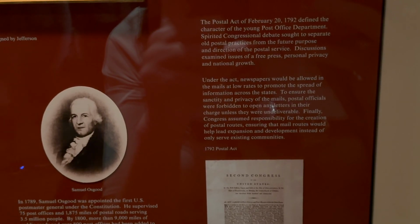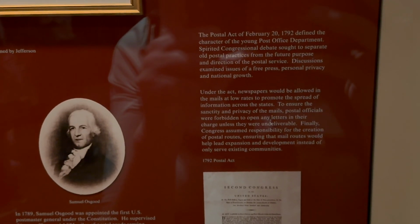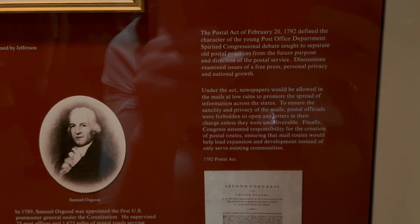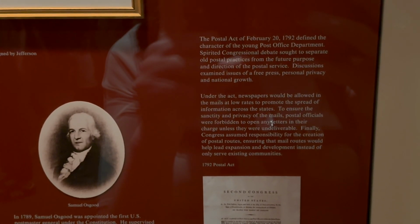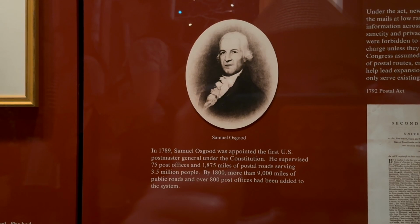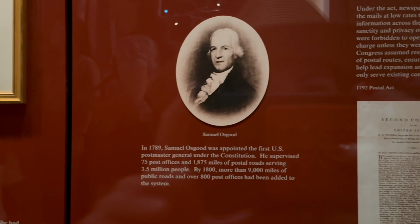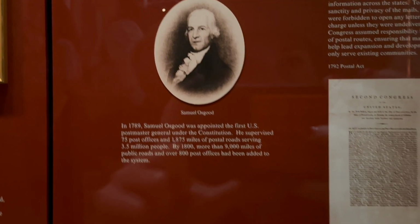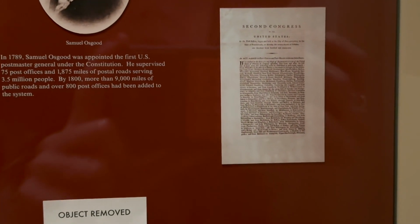Does anybody know who this is? Who's this? If you would go all the way there, I would go the way back. Who do you think this is? This is Benjamin Franklin. Can you say that big name? Benjamin Franklin. He is the one that started the post office. Franklin! Let's take it up.